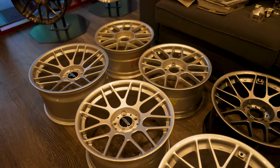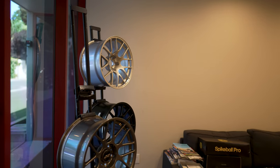Hey guys, we are here at Apex, and I'm pretty excited to be here because these are the wheels that I first started using when I got into BMWs like 15, 20 years ago. Really, really cool looking wheel. I think they would stand the test of time because they look great even today.